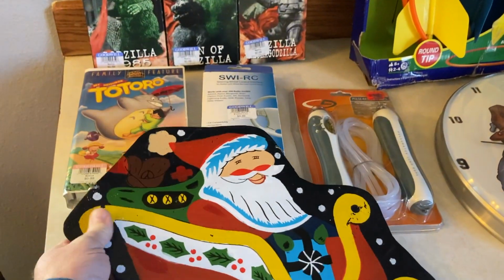So I picked it up. No home runs, but some cool bread and butter, meat and potatoes type of stuff. And that's what keeps your store running. So that was an okay trip. We're going to make good money on that, and I'm happy with it.